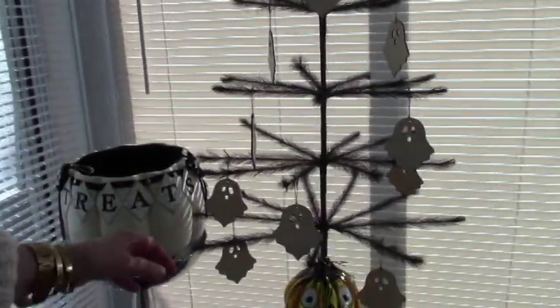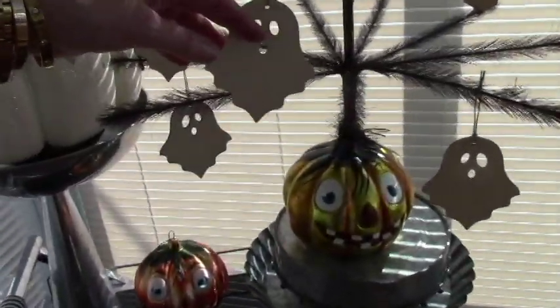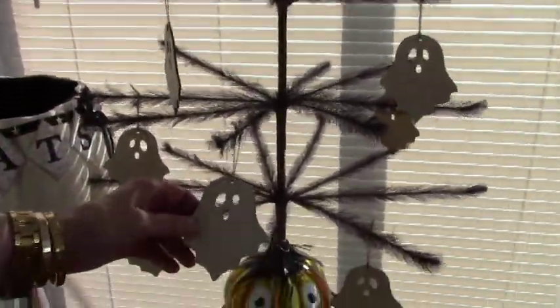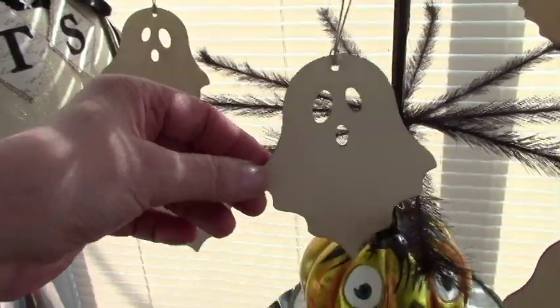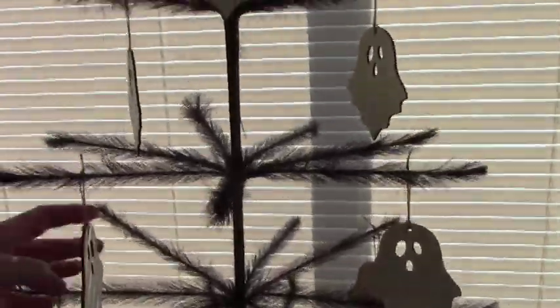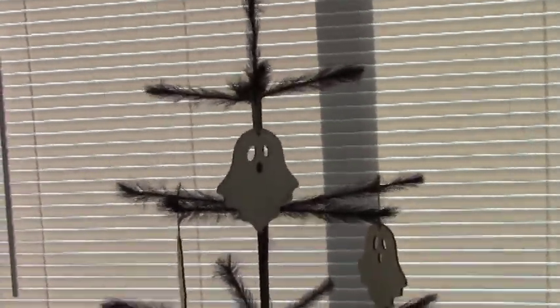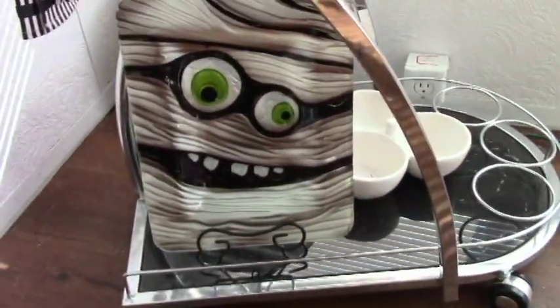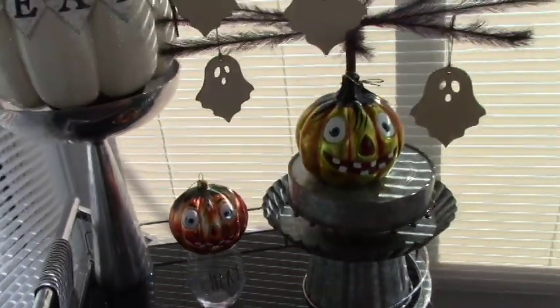I also keep forgetting to show this. This is my Radco Halloween tree. I love it. And these are those little ghosts from the dollar store. It's two packs of them, and I think it's just perfect. So I'm pretty happy with these. So that's my decor here, and there's my mummy tray. I really like that thing. No idea where it's from, but okay, I'll go on to my thriftage here.